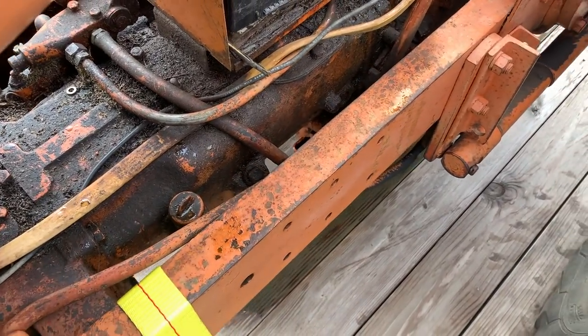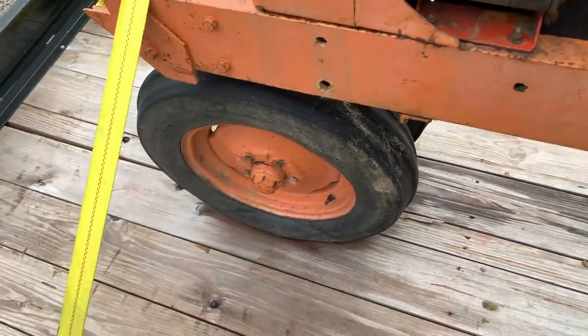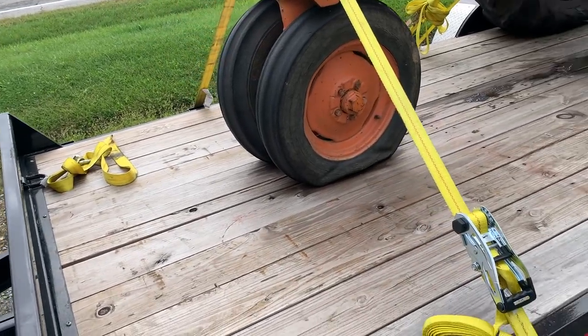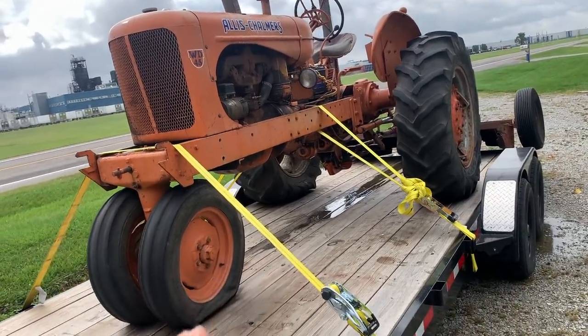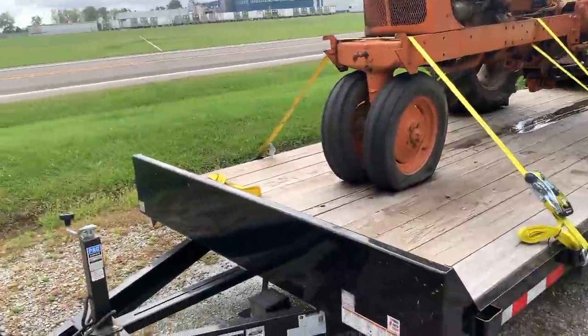So that's kind of the way it always was. We're going to have to do some fluid changing for sure. Tires are like out of air in the front. There's almost no air in those tires. How we're going to get this off the trailer, I don't know. It's going to be a pain because there is definitely going to be an issue with that.